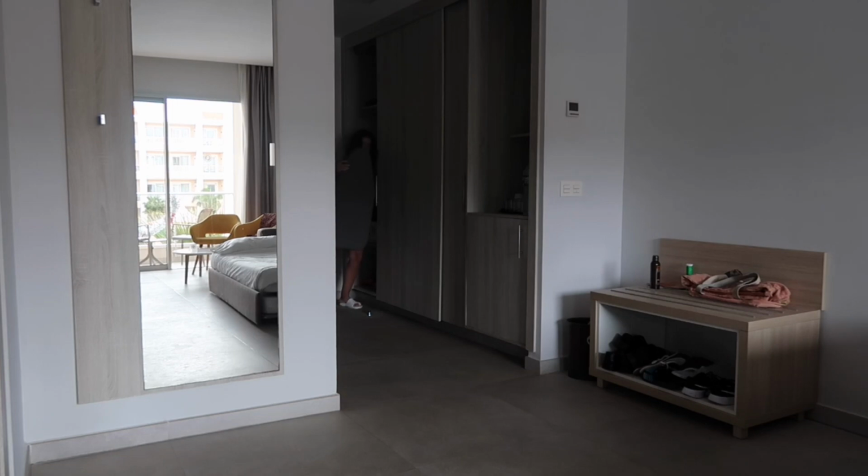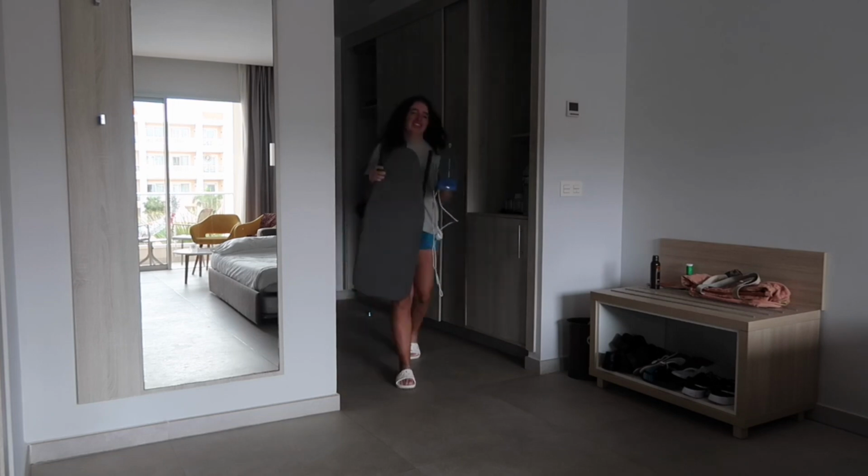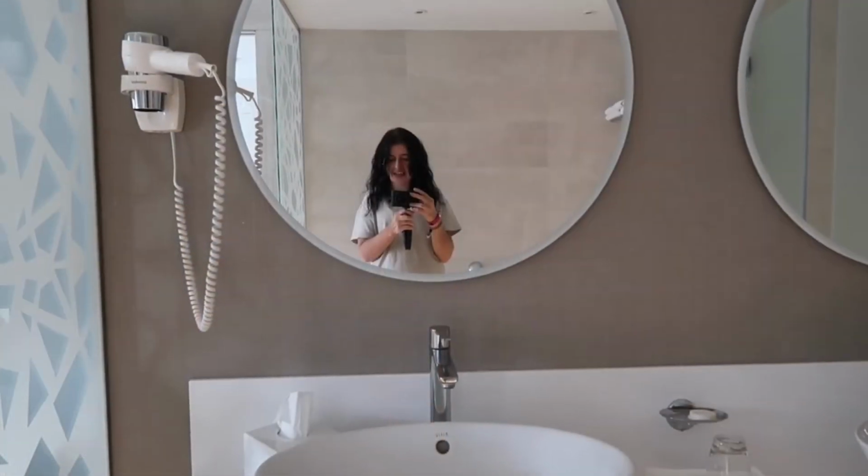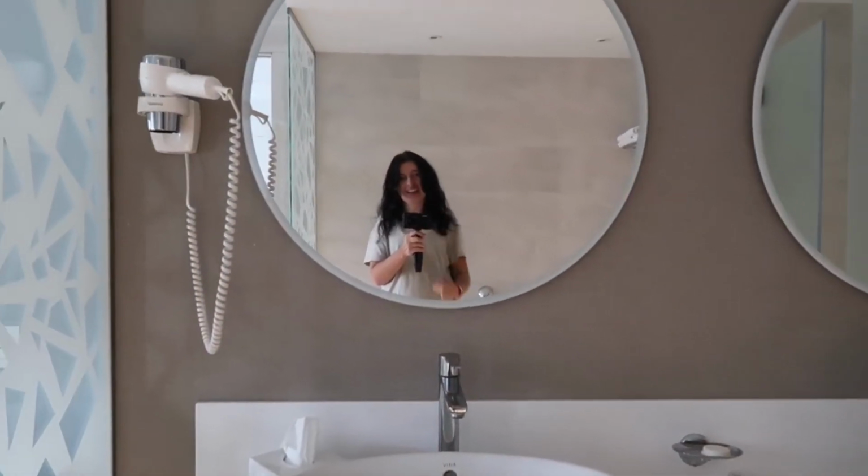There's an iron board and an iron. Is there a hairdryer? Yes, in the bathroom.